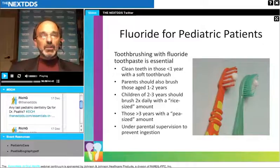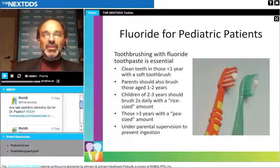Unfortunately, as we make this recommendation, we are fighting against the ads that people see on television where there's that large blob of toothpaste put all the way across the bristles, which is way, way too much for a pediatric patient. And one of the key things here is always have the child brushing with parental supervision. Because sometimes, in particular with this day and age of good tasting children's toothpaste, the children will think of it as being candy, and they will actually eat this stuff. And then, of course, that becomes a source of over-fluoridation.